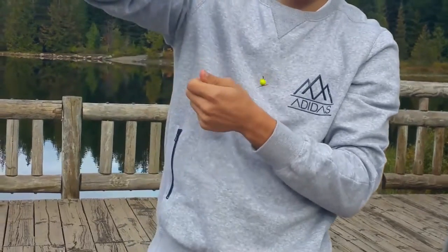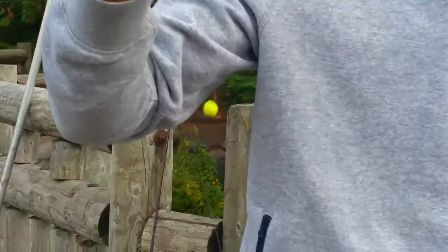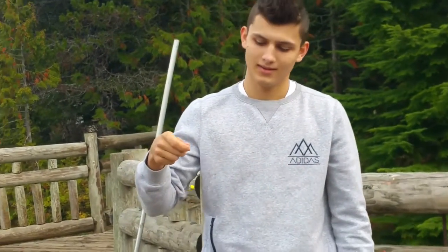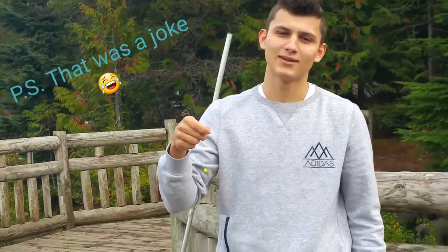I caught this with this yellow stuff. It's made for fishing, I think. I use it for cooking. Shut up. You can make some bomb Alfredo Olive Garden style with this stuff.